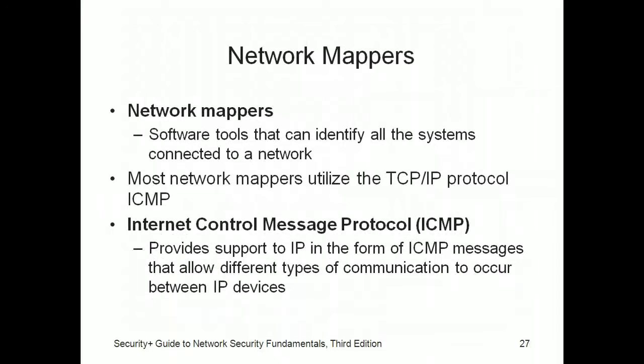Okay, network mappers. I've already talked about one. One I recommend is Nmap. It is an example of an app that you can download. It doesn't cost anything.